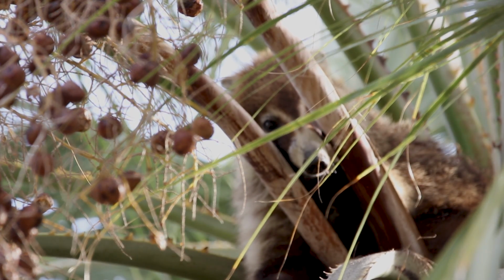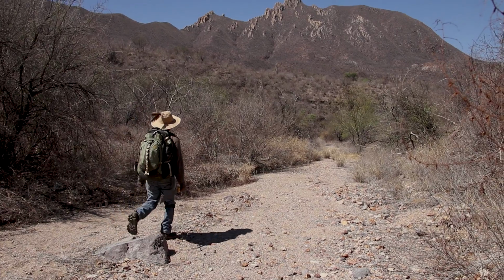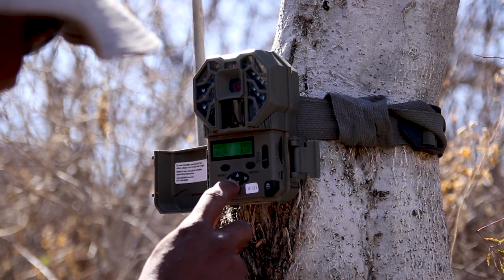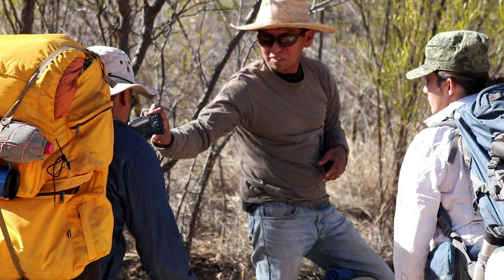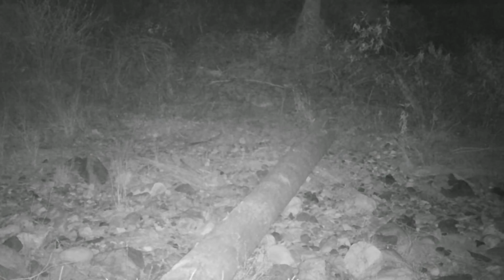We have come here to show you the diversity that surrounds us and what it takes to monitor and protect one of the most elusive cats on the planet. This is the Northern Jaguar Reserve.